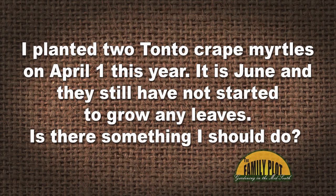I planted 2 Tonto crepe myrtles on April 1st this year. It is June, and they still have not started to grow any leaves. Is there something I should do? They are both about 4 feet tall and have several stems that are branching out at the top. I followed the planting directions and have been watering them regularly. I peeled the bark back in several places and it's bright green, so the trees are not dead. Should I expect anything from them this year? This is Todd from Meoden, North Carolina.